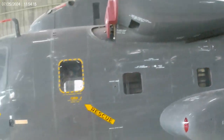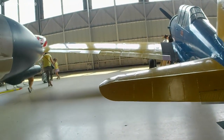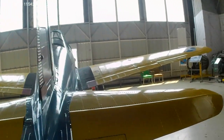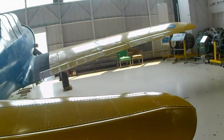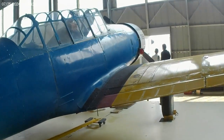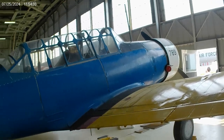And that's that big, huge helicopter we just looked at. Let's go around and look at this one, though. We'll kind of walk around this here a little bit. Well, those fans feel good. It's kind of warm in here.